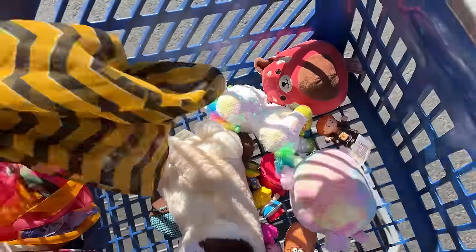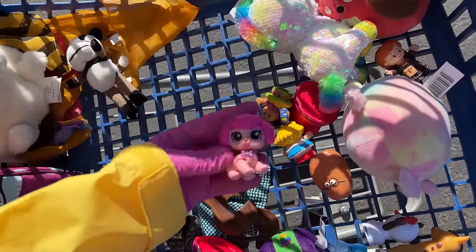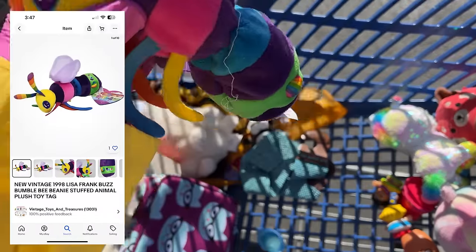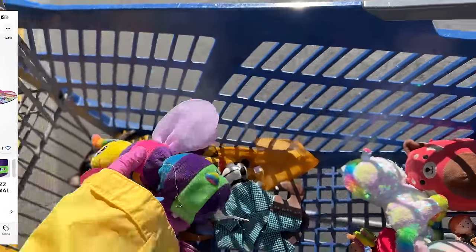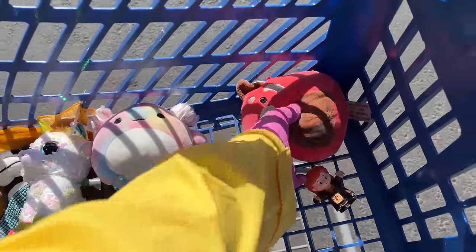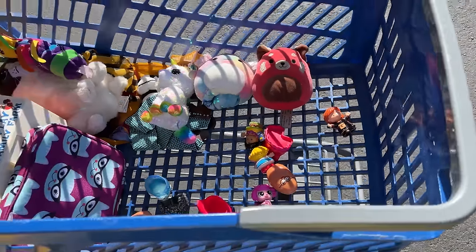And then we got Grumpy Cat. We got a little keychain. We got the nuggets, the little people. I guess she got in there somehow. This bell was super adorable. The Lisa Frank bumblebee. I have to cut that little string off there. And the sequin squishmallow, flipamello, another squishmallow. And some little people and some chicken nuggets.